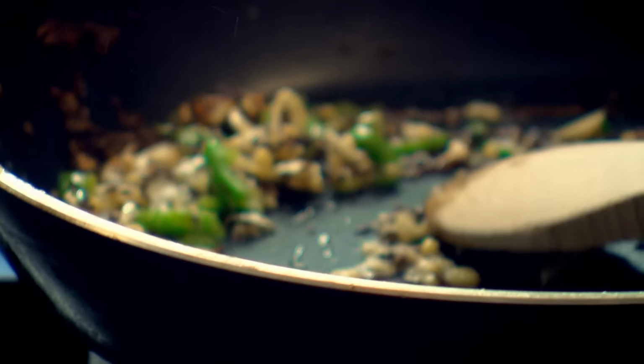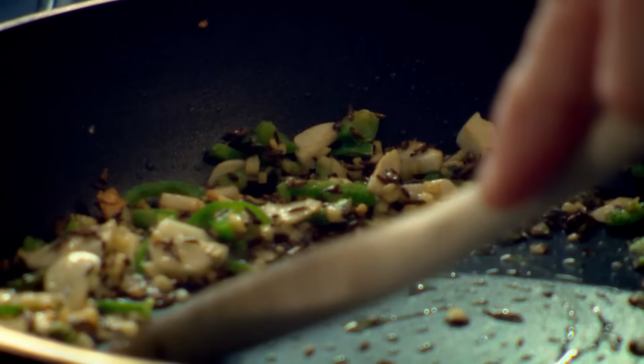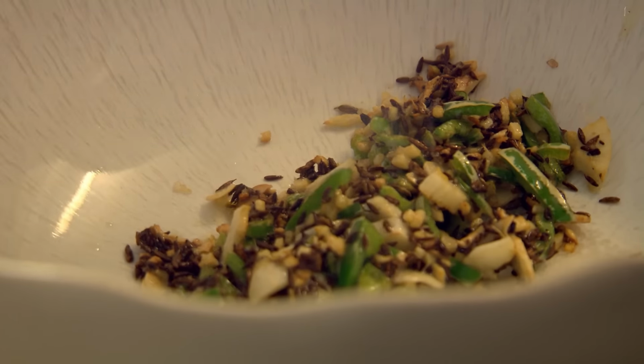And it feels strange when you talk about garlic for breakfast, but the time I spent in India, everybody was eating something savoury for breakfast. It was extraordinary. Into your bowl. And set aside.